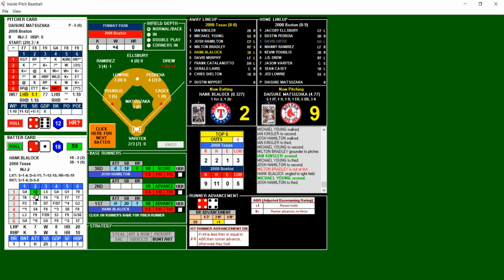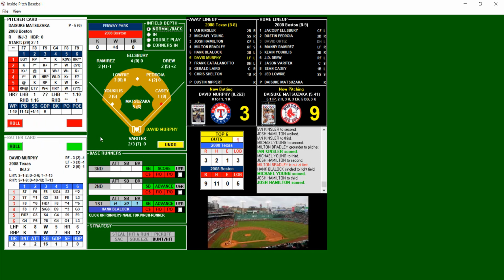So another run will score. Hamilton on third. He'll come home. He'll get a +1 from second to home. That is a 6. That is a 4. He'll score. And with that, 2 runs will score on an RBI single by Hank Blalock. It is 9-3. Rangers cut that score down to 6.